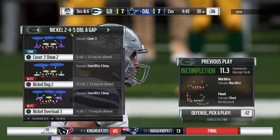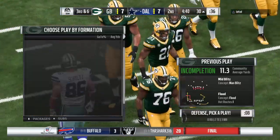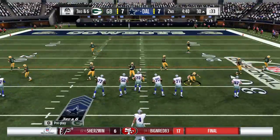I think he was a dentist there without a license, don't you? Just not enough time for the play to develop. Just lucky it wasn't a fumble, really. They need to get this to the 24 on 3rd down.